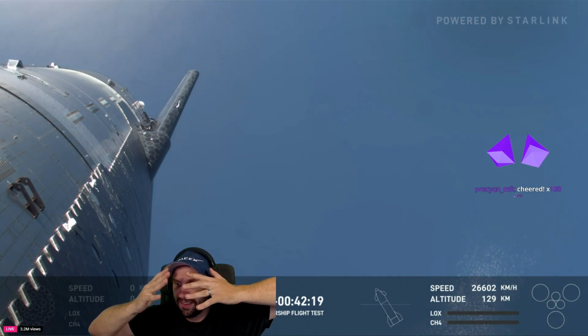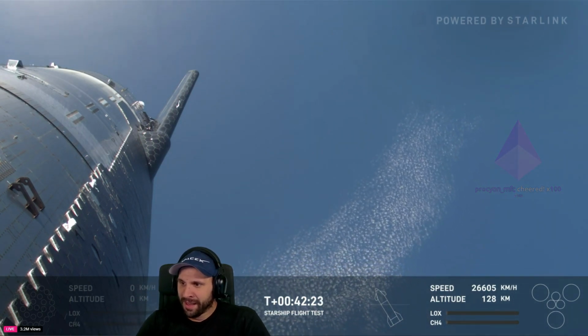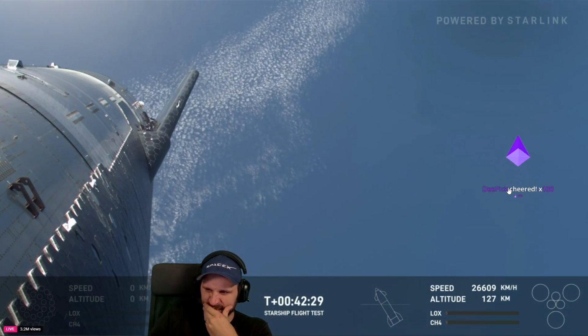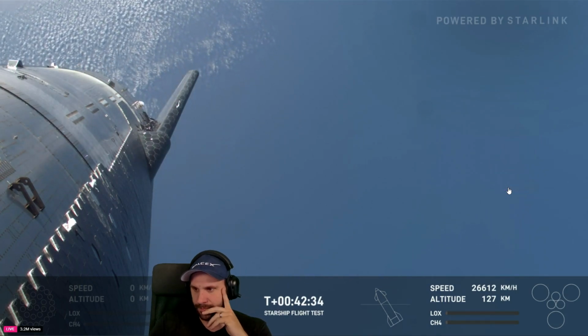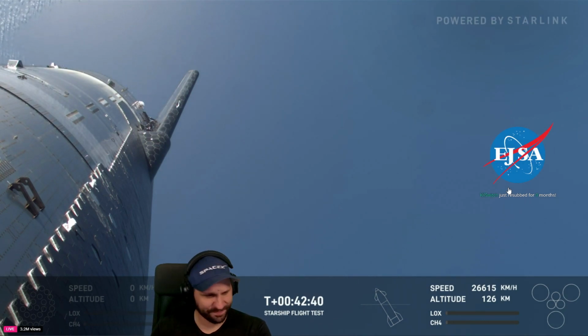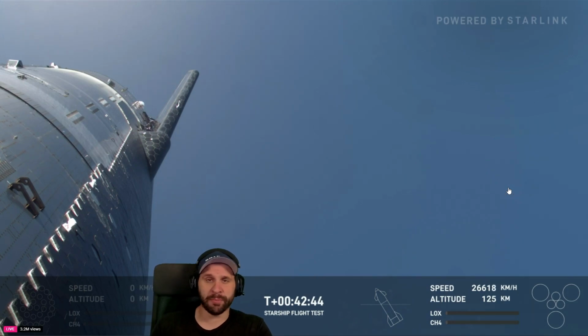And that's where Starlink has just kind of been the unsung hero and the MVP of this test campaign. It's able to give us data, not just awesome video, but also data in real time as we're going through re-entry. And this is something that throughout the history of spaceflight just hasn't been possible. This is an environment that is unforgiving.